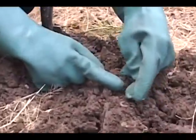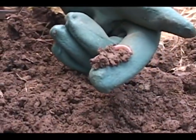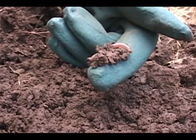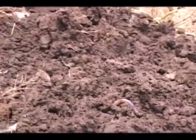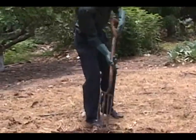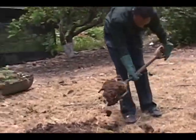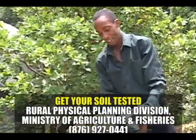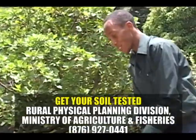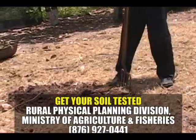You see here? That's an earthworm. And once this is present, it means that your soil is perfect for plant growth. It shows that there is some level of nutrients available. So when you see those, especially for the ladies, don't be scared. It's actually a good thing for you. Realize how dark looking the soil is. Very rich. But please, I encourage you, before planting or anything, do a soil test. Call the Rural Physical Planning Division and get them to come and take a soil sample. They'll give you an idea of exactly what you need.